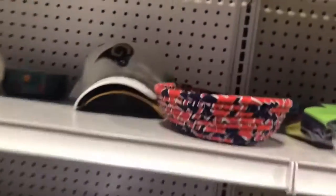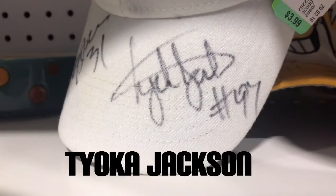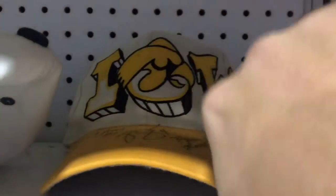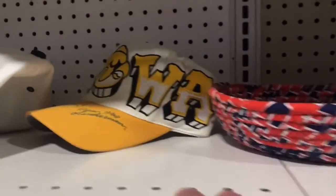Ooh, what do I see here? It's a Rams hat. $3.99. Put the autographs on it. Do you guys know who that is? Anybody? Oh my gosh. Look at that. That is sick. That's a Top of the World. It's like Iowa Hawkeyes. Graffiti.